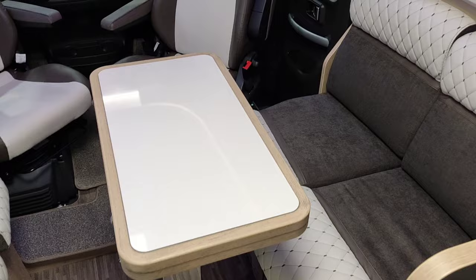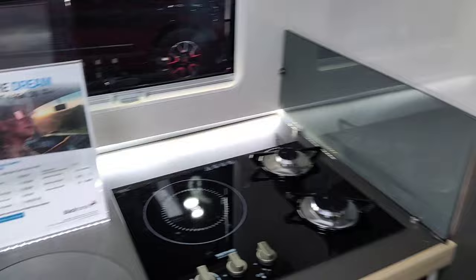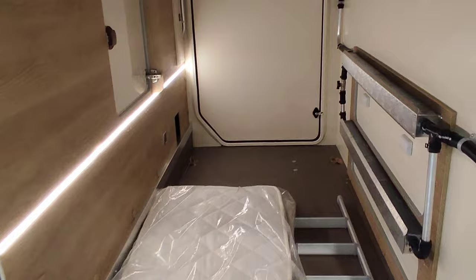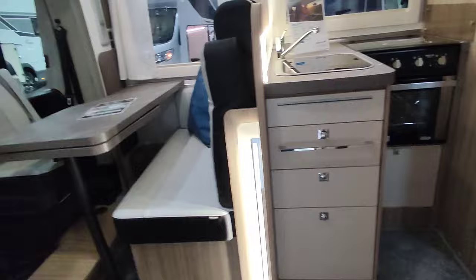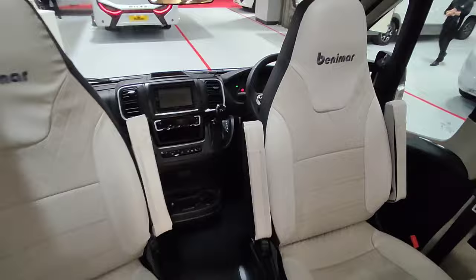Seating area. This'll do for some adventures, wouldn't it? It'd be nice. Get a nice large garage area. Some motorbikes. So this one's a Malibu. It's a nice looking van. £90,000, Malibu 294 by Benimar. What chassis was it on? Oop, it's automatic. And it's on a Fiat chassis.